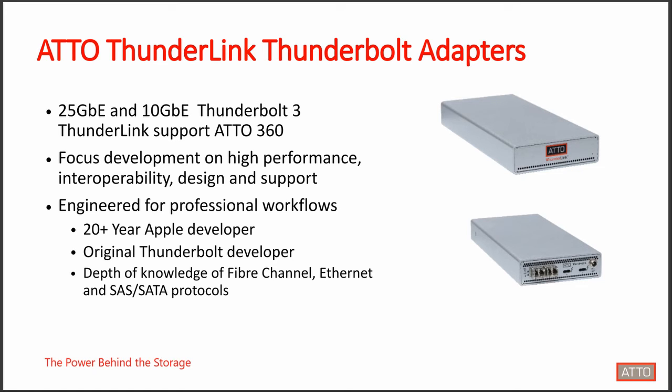It's our high performance, it's interoperability, which means that we're doing continuous testing with different operating systems, different storage systems, switches, software applications to make sure that when a user gets our product, odds are we've tested a product that it's going to be working with, whether it's the storage in the workflow or the application. We do a lot of work on our design, thinking about particularly customers that may be doing content creation or in media and entertainment. So making sure that it's low profile and whisper quiet. And then also support, which is really important, and now includes things like ATTO 360.